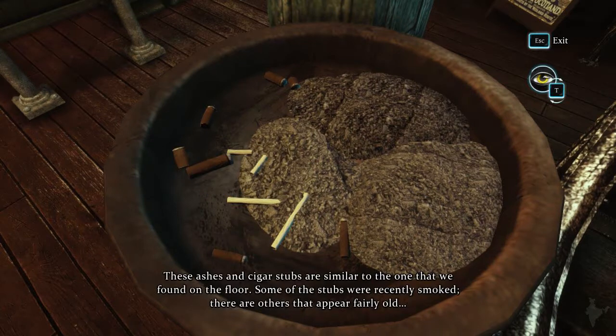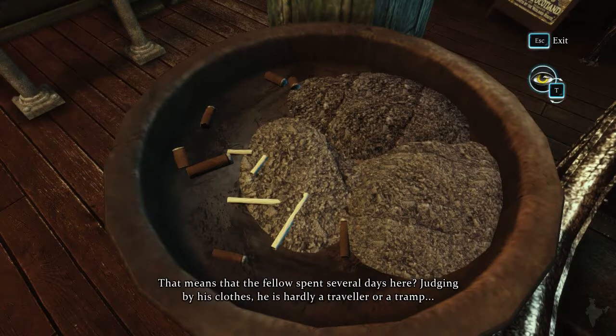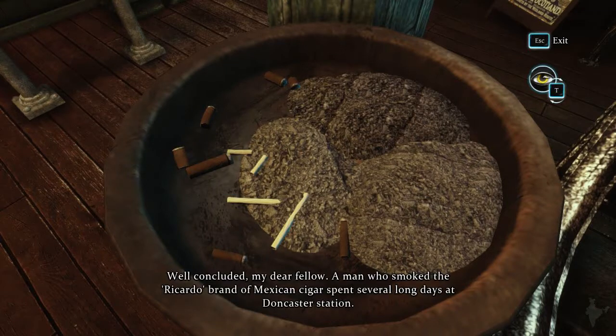These ashes and cigar stubs are similar to the one that we found on the floor. Some of the stubs were recently smoked. There are others that appear fairly old. That means that the fellow spent several days here. Judging by his clothes, he's hardly a traveller or a tramp. Well concluded, my dear fellow. A man who smoked the Ricardo brand of Mexican cigar spent several long days at Doncaster Station.